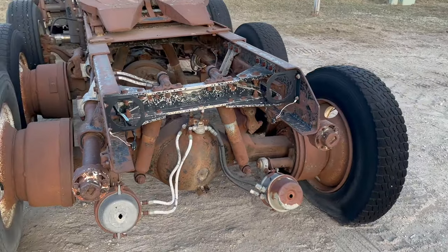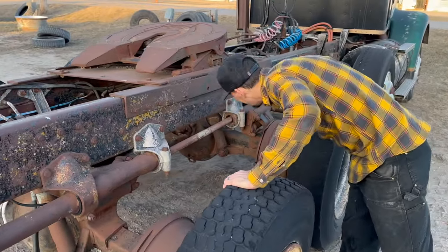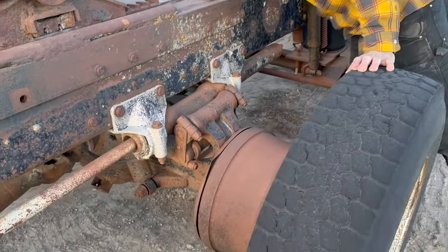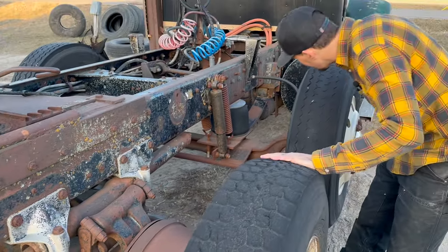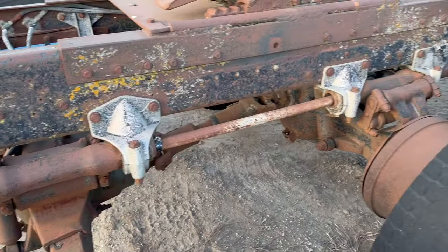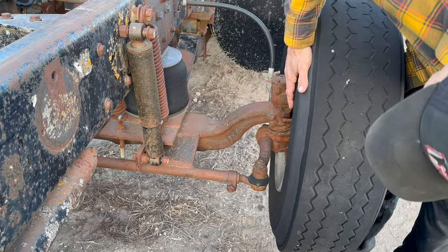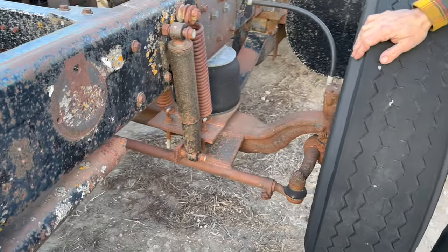Boy, that suspension is really something. It's only something I can imagine bouncing down the road on. Had to ride terrible. And the kingpins are all dry. You know, it would steer just a little bit for you as you go around corners, but not much. It would give you resistance. They welded it solid so it wouldn't steer.